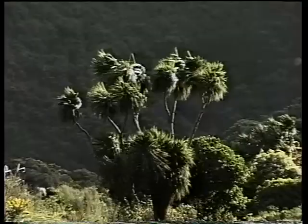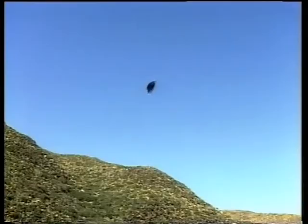Luckily, all that most passengers lost from their heads were their hats as they leaned out of train windows.